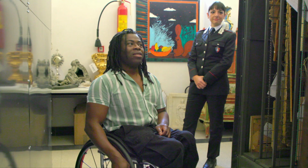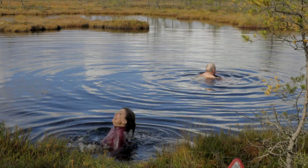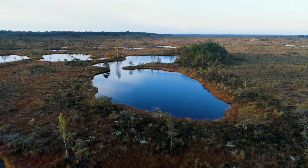Oh my god, it's so smooth, it's so lovely. Oh, this is so incredible. Wow, it's beautiful. It looks incredible. Absolutely freezing cold, but I mean, what a setting.